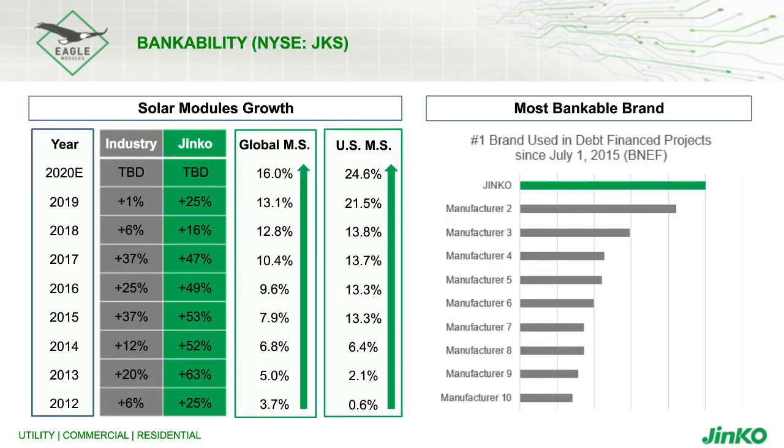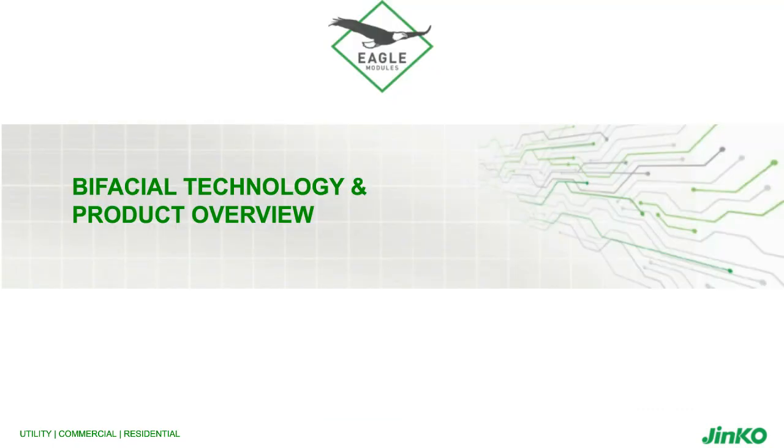We've been rapidly growing, and as you can see on this slide, our global market share has been growing, and the same could be said of our U.S. market share as well. As of 2020, we are about 24% of the U.S. market in terms of solar modules. So given that I provided a brief overview of the company, I'm going to quickly jump into the technology itself.